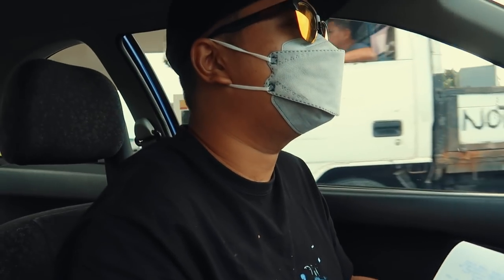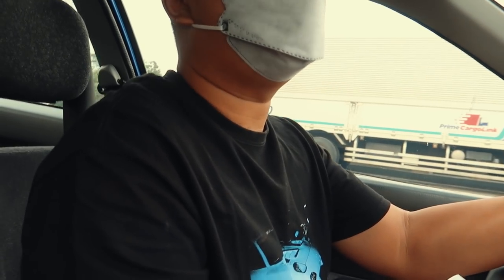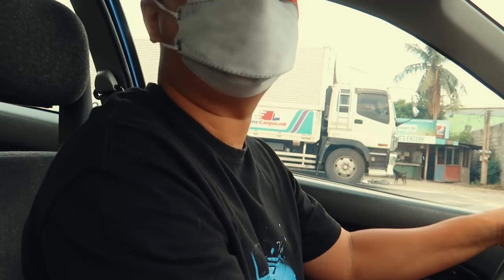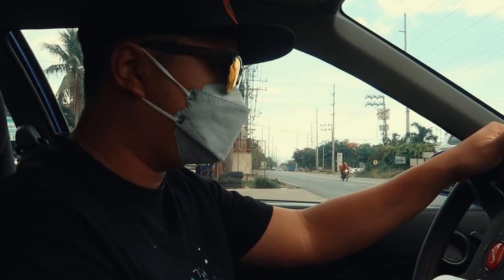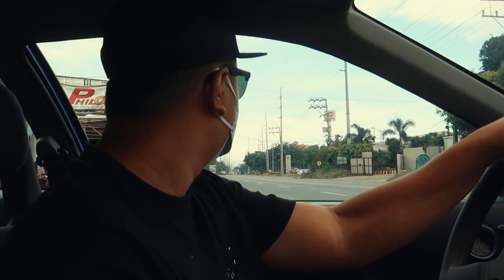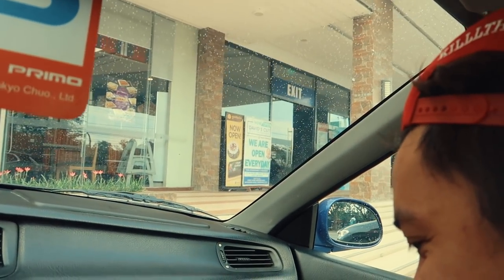Woohoo! For free! Alright, 1,000 worth of Shell fuels for free. It's a good day. So ngayon, makakabili ako ng power steering fluid. So hindi ako magagastos ng malaki kasi nakalibre na ako ng gasolina, which is a big thing. 1,000 can go a long way, lalo na pandemic. Tapos tuwing umaga lang naman ako lumalabas. New normal na talaga guys.